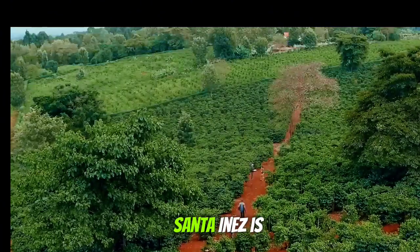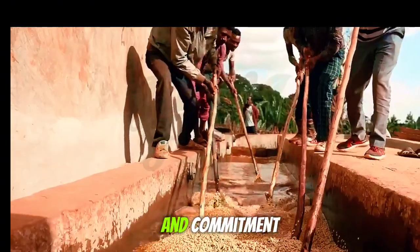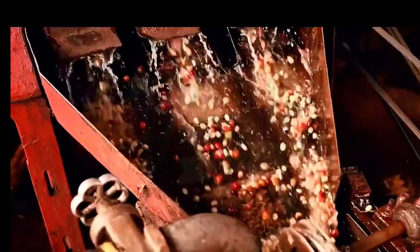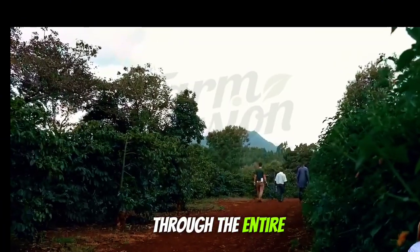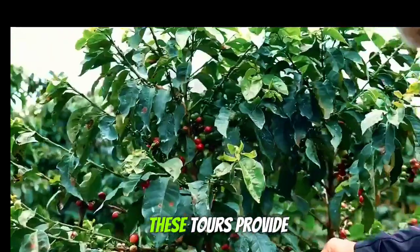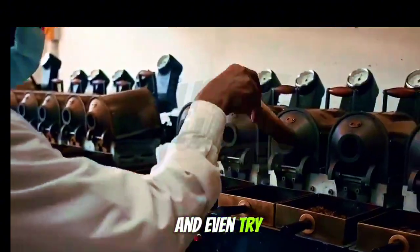Visiting Fazenda Santa Inês is not just about learning the technical aspects of coffee production. It's also about experiencing the passion and commitment that drives the farm's success. The farm offers guided tours that take visitors through the entire coffee-making process, from the fields to the processing facilities. These tours provide a hands-on experience, allowing visitors to pick cherries, observe the processing methods, and even try their hand at roasting.